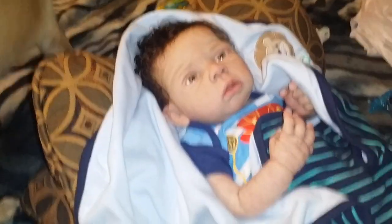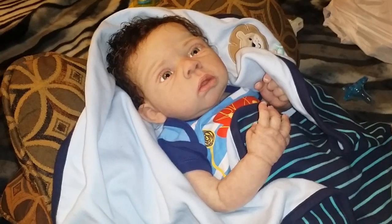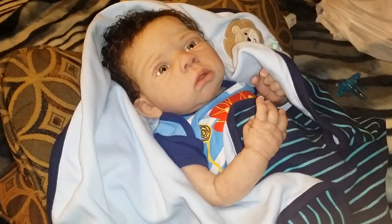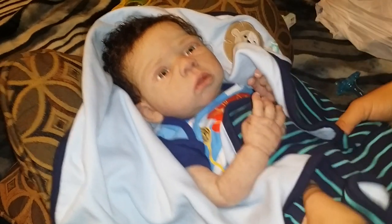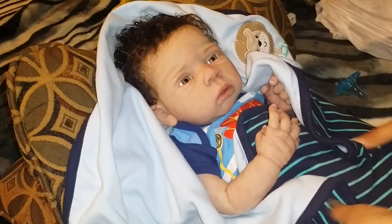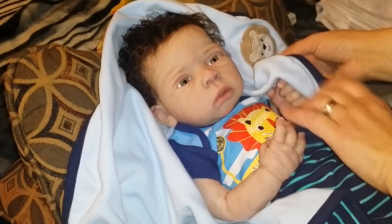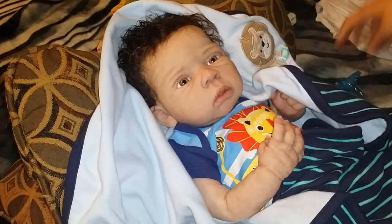See, Mommy and Cheslin just got home from grocery shopping, and we found some more pacifiers at one of the Walmarts. It's not too close, but we wanted to go take a look, and so we found a few. But Gatlin is still in his lion theme because that's his favorite animal.